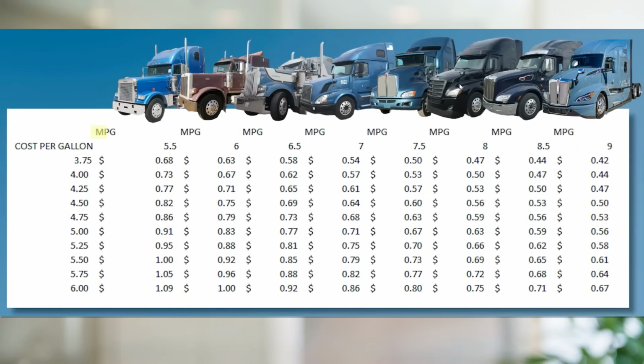All right, before I show you the analytics of our actual fleet, let's talk a little bit about this chart over here. I've prepared a chart based on different types of trucks. On the top, you'll see the different miles per gallon: 5.5, 6, 6.5. The flat nose trucks usually get more of the 5.5 to 6 miles per gallon.